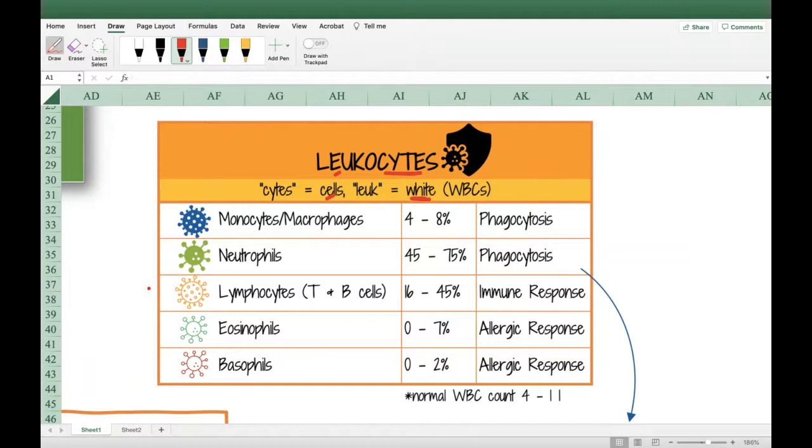Neutrophils, these are your main fighters, especially in terms of a bacterial infection. They make up about 75%. It's a very large percentage of your leukocytes. These numbers, guys, are going to be different depending on what textbook you read, so you don't need to memorize them. Just know that most of your white blood cells are neutrophils, and that those neutrophils perform phagocytosis. We'll talk about that later.